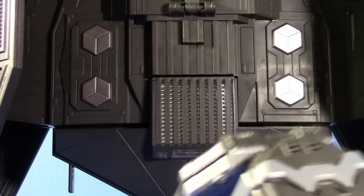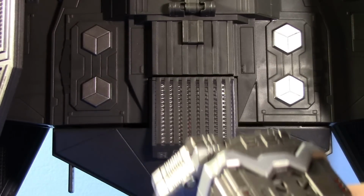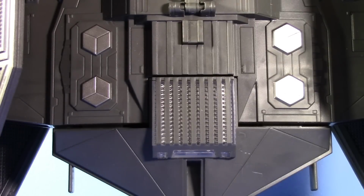And if you tap the Force Link and you swoosh it around, it's like the TIE's swooshing, and then you tap on it. Oh my god! I would have loved this growing up. This is just such an amazing toy idea.